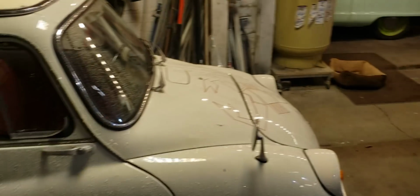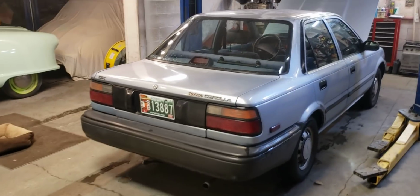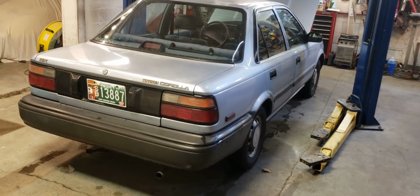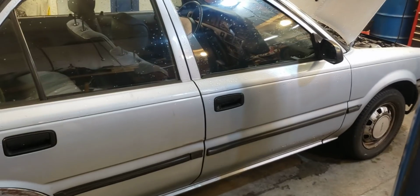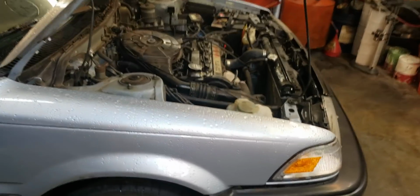I know everybody knows that these cars, these Subaru 360s, are not in circulation anymore, but Toyota Corollas used to be everywhere. There were millions of them made. This one is a DX, belongs to a good customer of mine, and I thought I'd do a little video tour of this car because they're so unusual to see nowadays. So this is a carbureted Corolla from 1989. I think it's the last year of the carburetor.